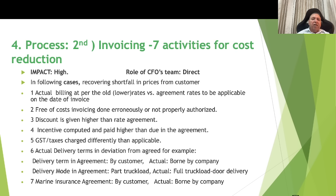Second is invoicing. There are 7 activities which have been identified for cost reduction. Impact is high and the role of the CFO is direct. In the following cases, recover the shortfall in the prices from the customers where the actual billing was done as per the old lower rate versus agreement rates applicable on the date of invoice. So once the invoicing has been done by the salesperson, the CFO and his team need to look at whether billing has been done at the current prevailing actual rates on the date of invoice.